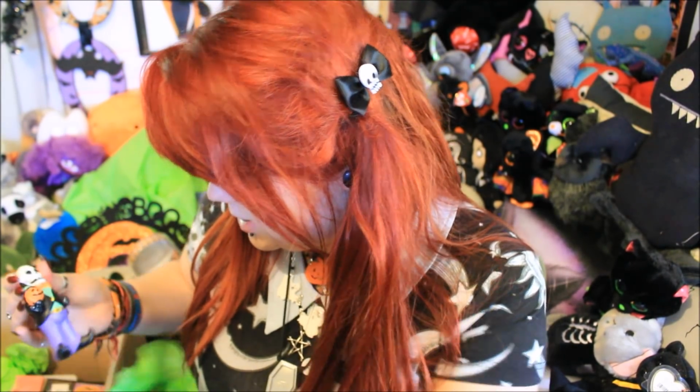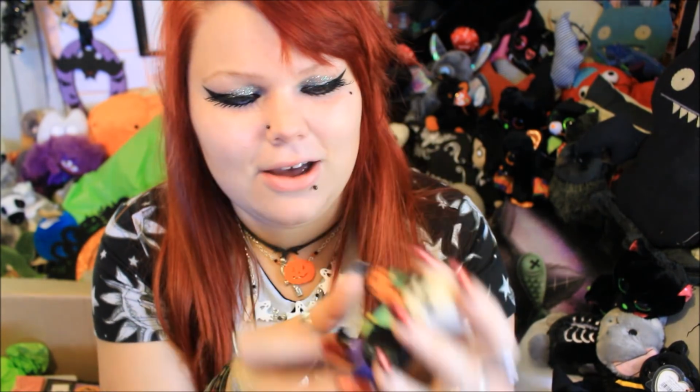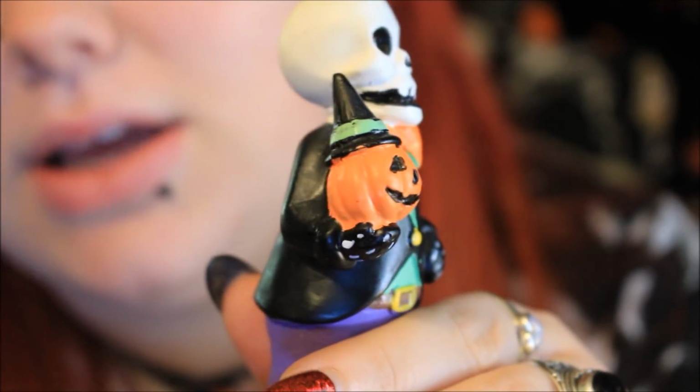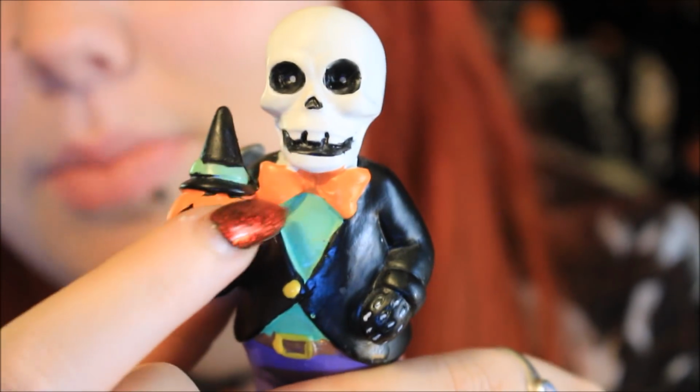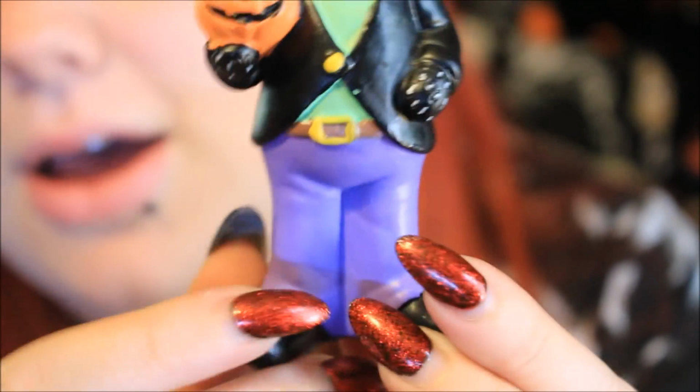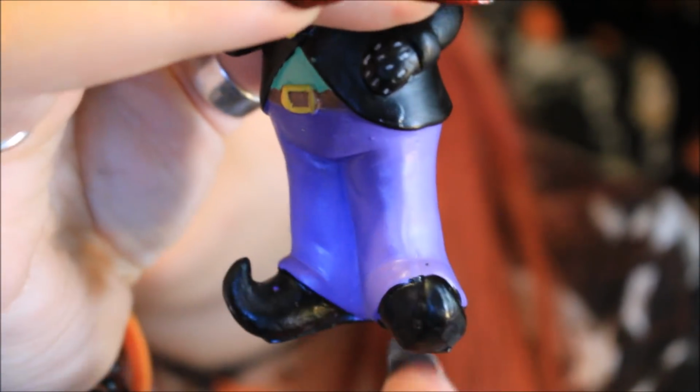Oh my goodness, this is so cute. It's a little skeleton man. I love ornaments. Little ornaments are just everything, if you couldn't tell already from my room. So I am so excited to have got a little ornament. He's a little skeleton man. He's holding a pumpkin with a witch's hat on, and he's got a big bow tie on. He's then got a little black suit on, little purple trousers, and look at his shoes.